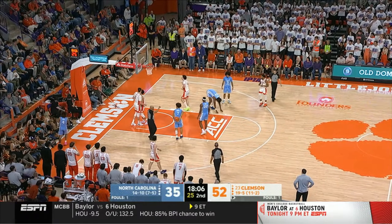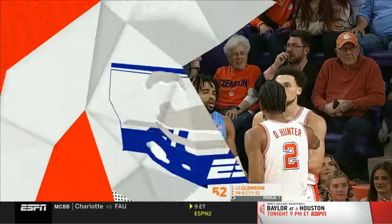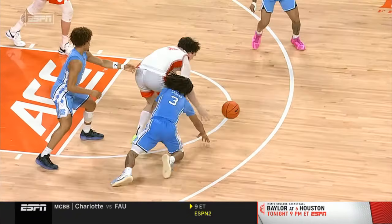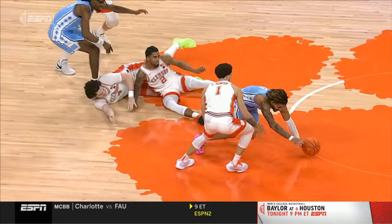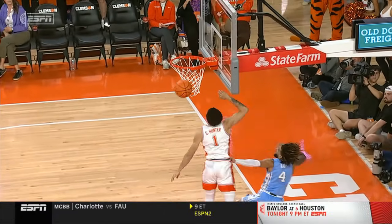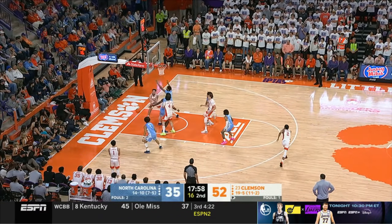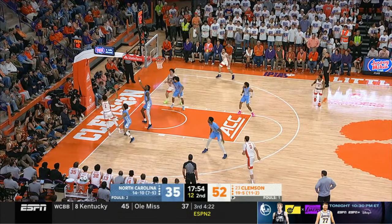And a tangle and a foul. Shefflin going body to body there with Jalen Withers. OB, in preparation for this weekend, I watched a lot of Clemson basketball. And one thing you often see is Chase Hunter with chase down blocks. And he comes up with another one here. Duke to tie or take a lead in that game. He comes up with another chase down block.